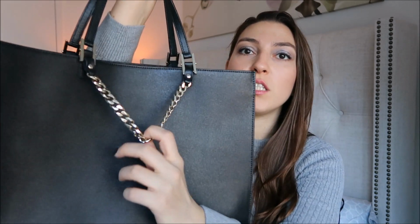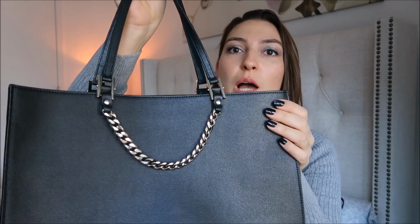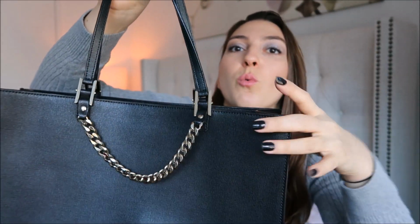If you're looking for a good work bag, I mean, how cool does this look? I love this chain detail, and this chain is really good and heavy and beautiful. I was afraid that it would scratch, but this leather is amazing, no scratches. I use it a lot for work. It fits a crap load of stuff.